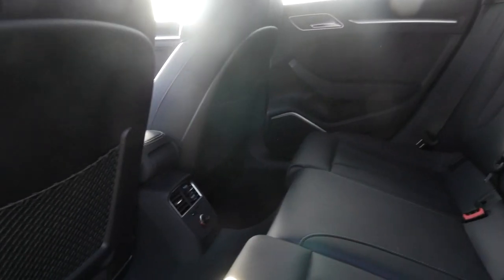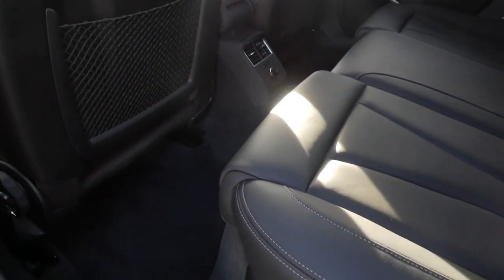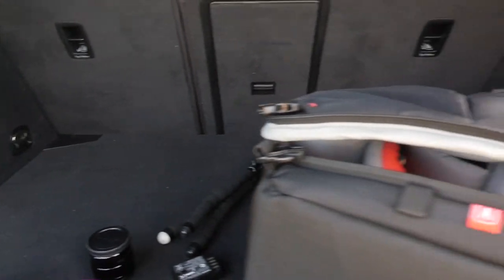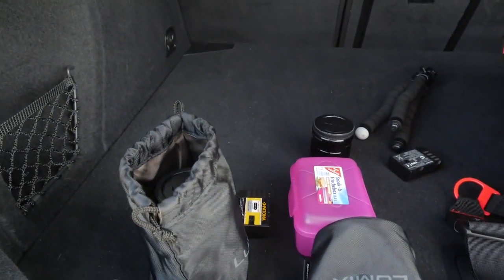Let's open that thing. In the back, this is how the back looks like. And yes. Oh, there's water. Get out of my shot. And the trunk, where you can right now see my camera equipment lying around.